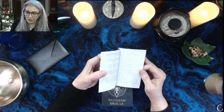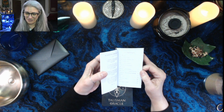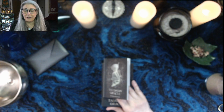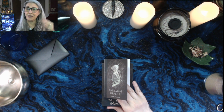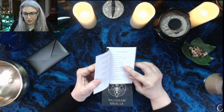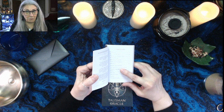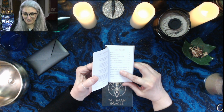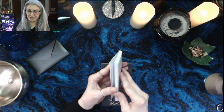Acknowledgements. We have introduction, how to use this deck, charging your talisman cards, the threefold law, sigils and sacred geometry. What is the threefold law? That what magic you create returns to you threefold. Not 3 times, times 3. Okay. So it doesn't mean 3 separate times, it means 3 times bigger, right? Sigils and sacred geometry, visualization and meditation, affirmations, talisman cards and religion, toxic positivity versus genuine positivity, using the cards with tarot readings, spreads, the cards, about the creator, symbols, and astrological symbols.